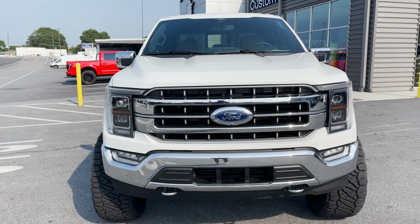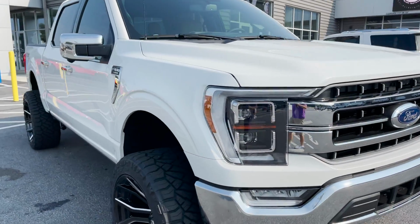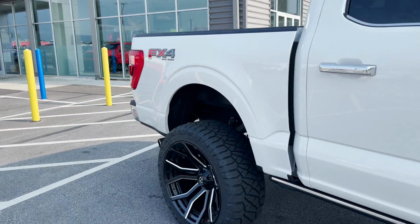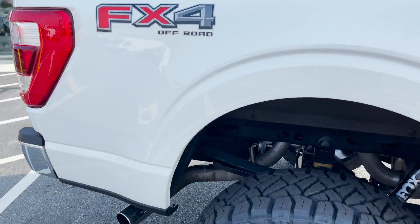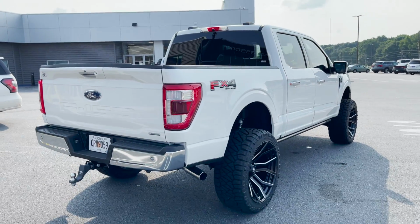And of course that iconic front end appearance of the Lariat Sport. LED headlights and your daytime running light too, just looks so signature, but in a great aggressive overall appearance. Wheel well liners out back. And we've got to put a bed cover on this beautiful truck here Monday as well.